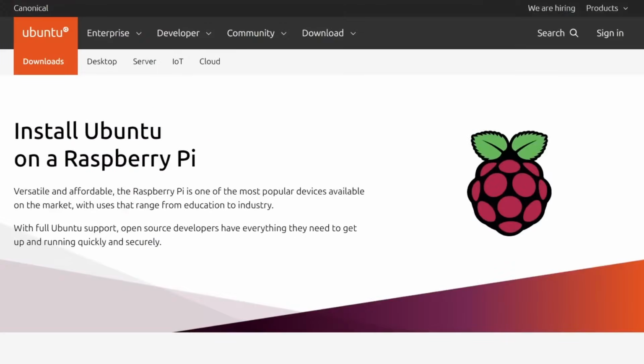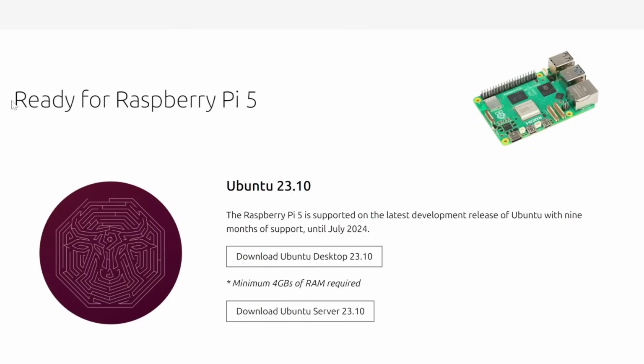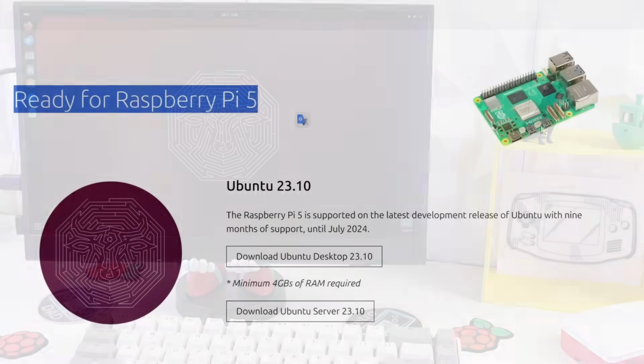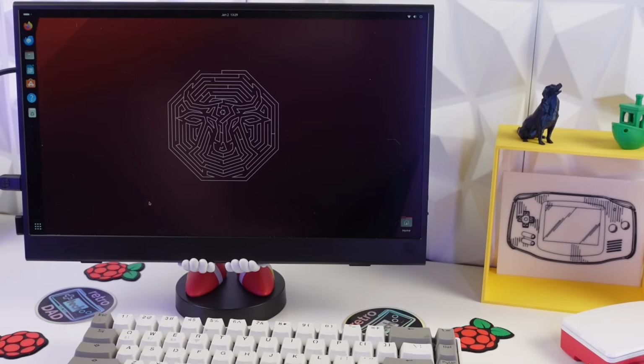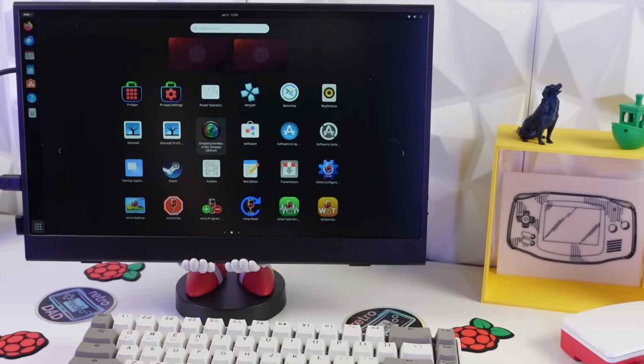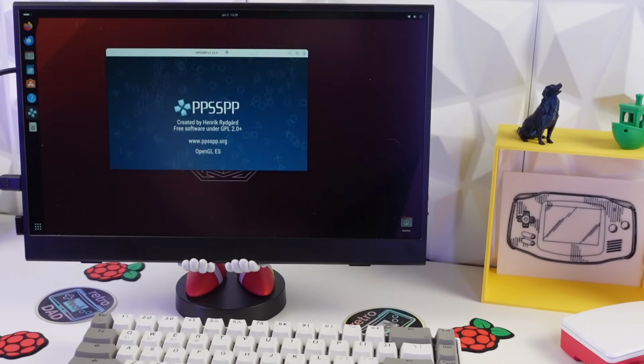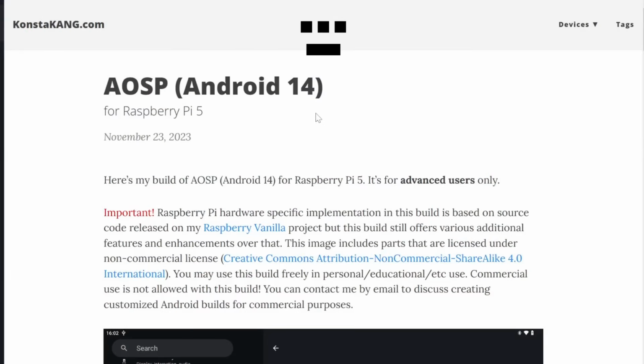However, for my full-blown desktop experience, I've personally been using Ubuntu 23.10, which has official support for the Raspberry Pi 5, and I have found the experience to be very solid early on. I tested out all sorts of good stuff, including emulation. And for many of my viewers, you are already aware that I am quite the fan of Android. Of course, I had to test out KonstaKang's build of Android 14 for the Raspberry Pi 5.